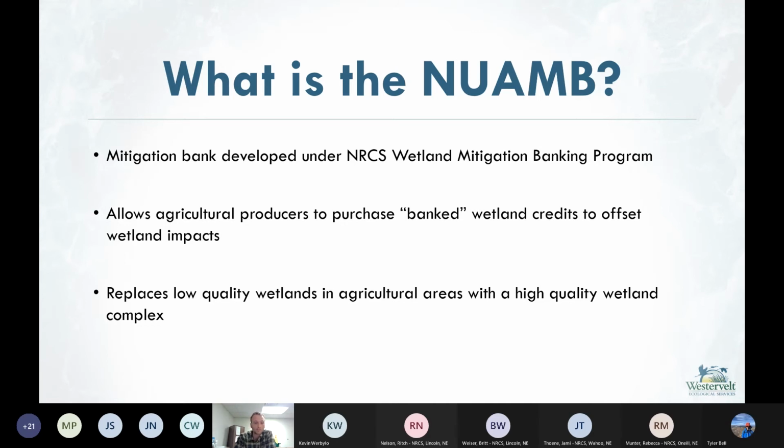All this was possible through a grant awarded by the NRCS, as Rich had mentioned, to develop a bank in Nebraska to help conserve high priority habitat. There are, I believe, 9 other similar projects approved nationwide. However, we are the pilot program and the first in the state of Nebraska.